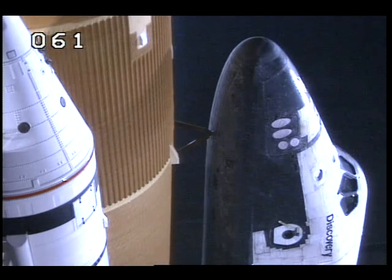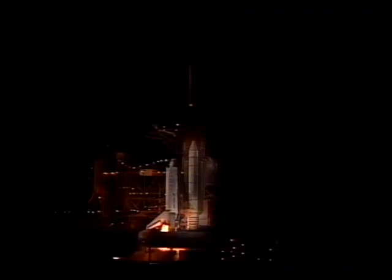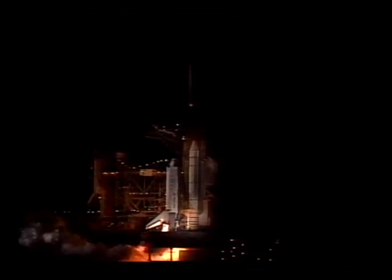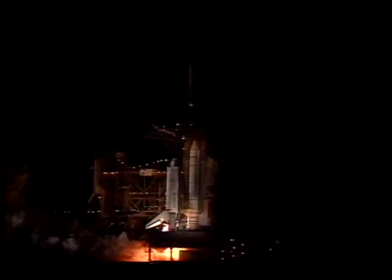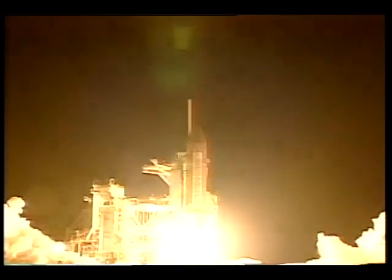T-minus 35 seconds. T-minus 15 seconds and counting. All systems go. T-minus 10, 9, 8, 7. We have a go for engine start. 5, 4, 3, 2, 1. Ignition and liftoff. Discovery now on its way to service NASA's Hubble Space Telescope.